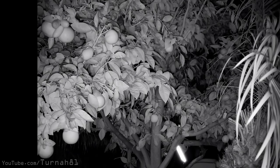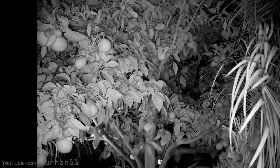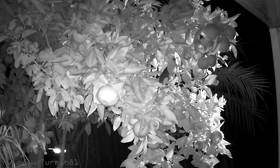Once we worked out what was going on, we get him back in our sights. I then hit the tree shaker button again. And it looks like he just keeps scampering around within the same branch. Really, this is a pretty good example of why they are such successful sneaky little fucks.